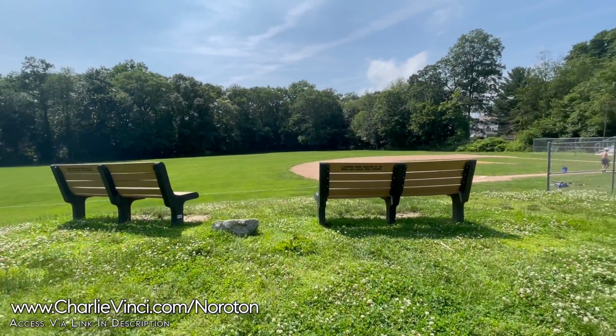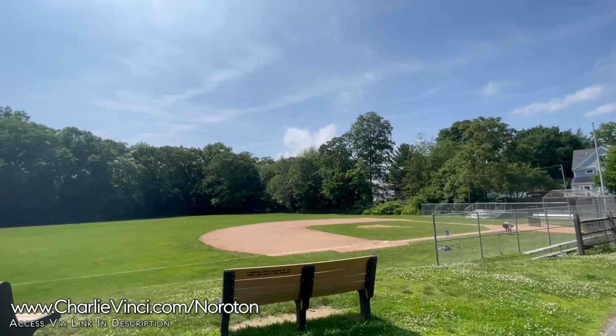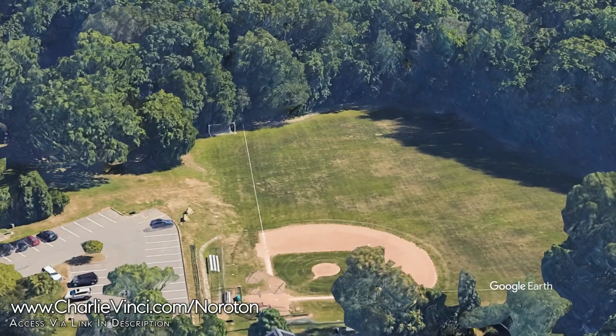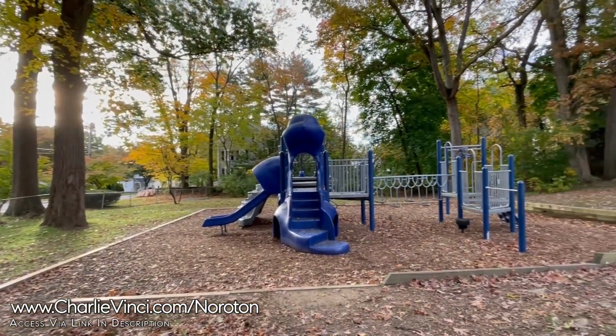Located in the area north of the Post Road is the 12-acre Baker Park. This playground is an excellent place for parents and children to have some outdoor fun together. At the south end of the baseball field is a walking trail that wraps around the park. This simple park is perfect for a quick walk or a little family fun.